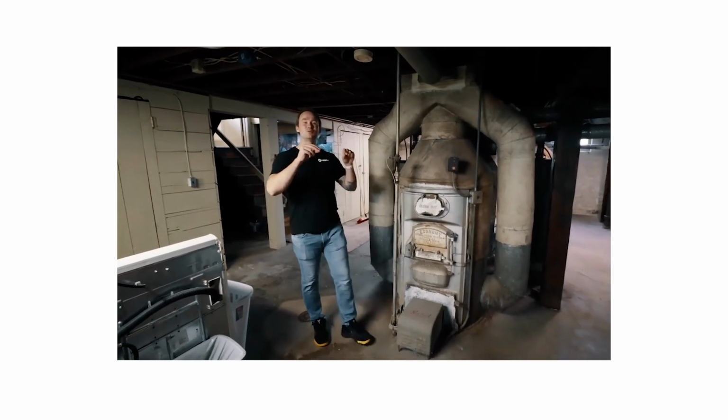What is this? This is what's called a gravity furnace. It's a 1920s built house, and I think they were all original heating systems. When I got the inspection, the inspector said, hey, you know, these are probably going to go out one by one, and when they go out one by one, you can just replace them one by one. I said, you know what? I can do that.